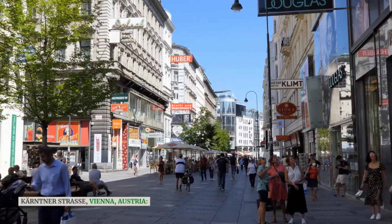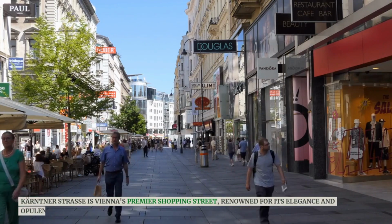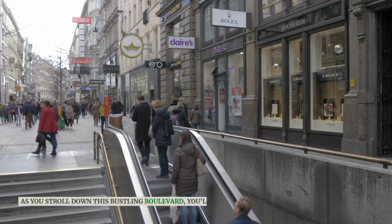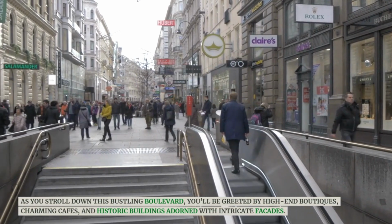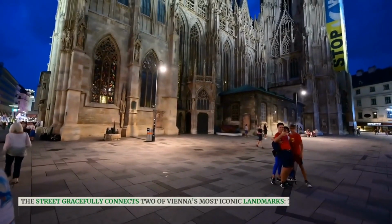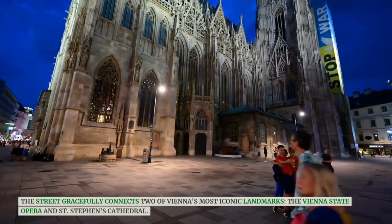Kärntnerstrasse, Vienna, Austria. Kärntnerstrasse is Vienna's premier shopping street, renowned for its elegance and opulence. As you stroll down this bustling boulevard, you'll be greeted by high-end boutiques, charming cafes, and historic buildings adorned with intricate facades. The street gracefully connects two of Vienna's most iconic landmarks, the Vienna State Opera and St.